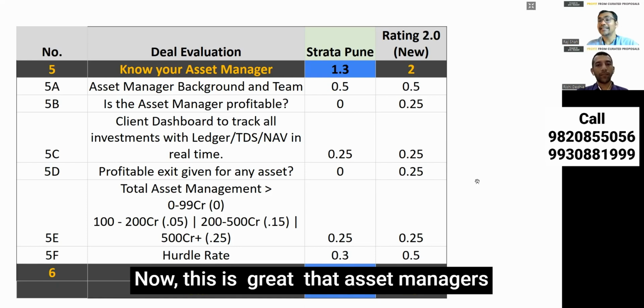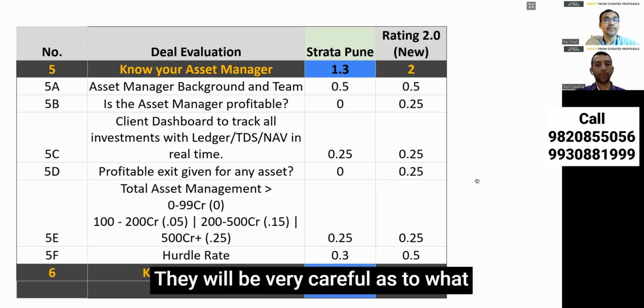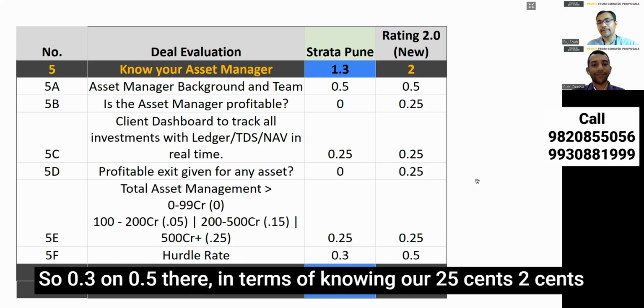Now, it is great that asset managers charge a performance fee because it means they have skin in the game. They will be very careful as to what price point they are buying this asset. We just wish that instead of 10%, it would be 12%. So 0.3 on 0.5 there.